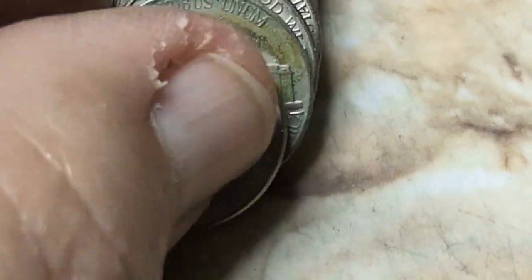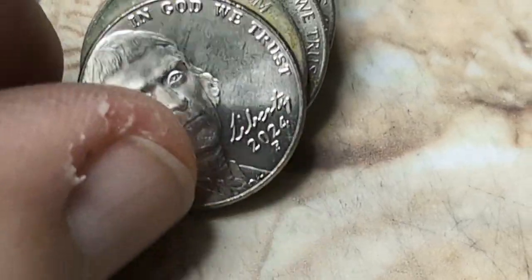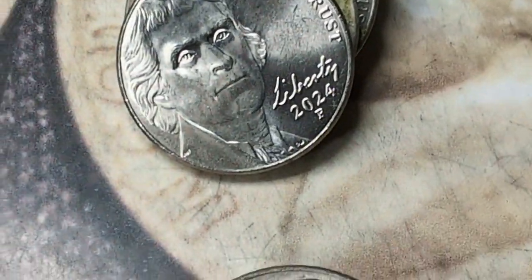And that's right there at Fort Knox. There's another one. Cool beans. There's 7 or 8.